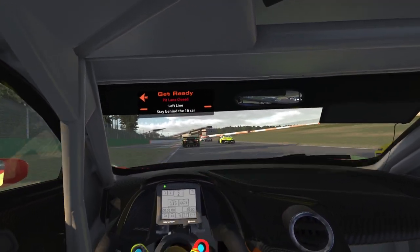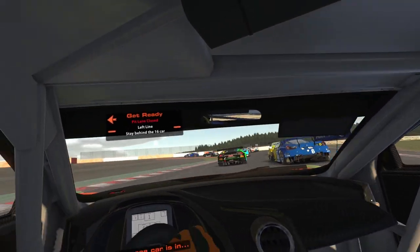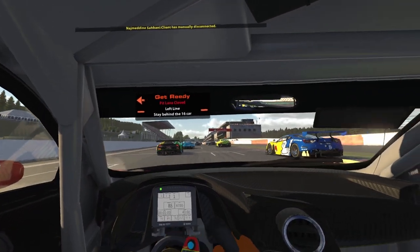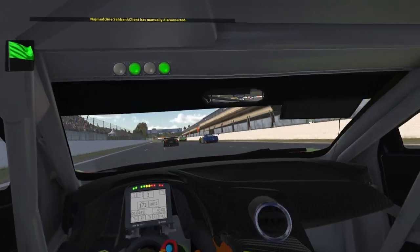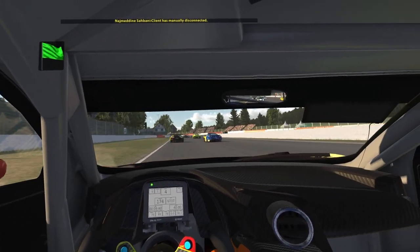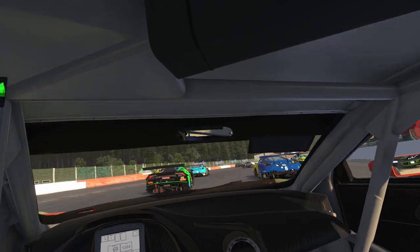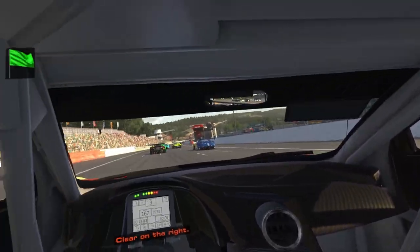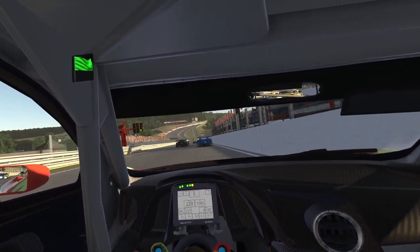We're going to go in here now. I might not talk so much because I am going to need to focus. Looks like we might have an inside route. I don't want to go in here side by side, but let's see.